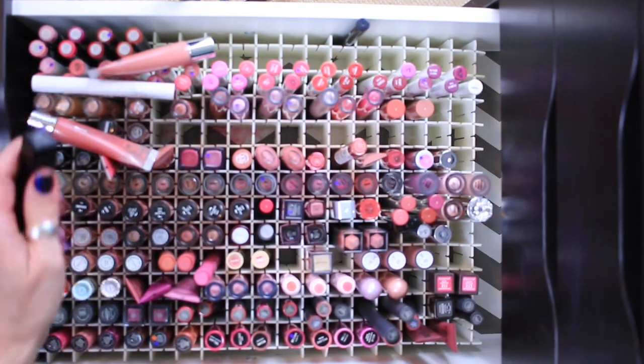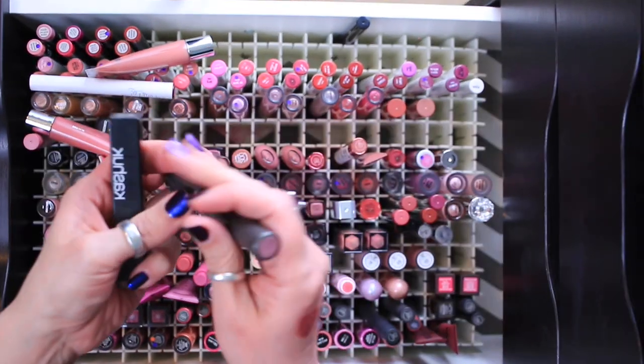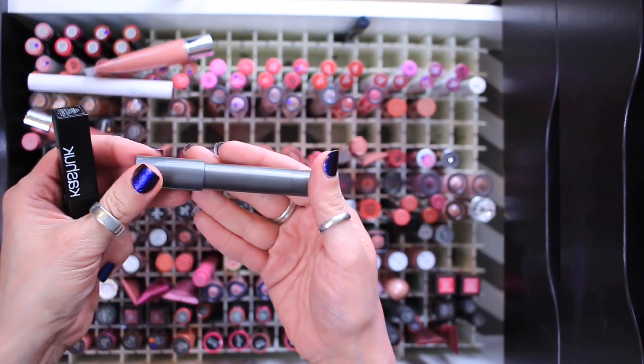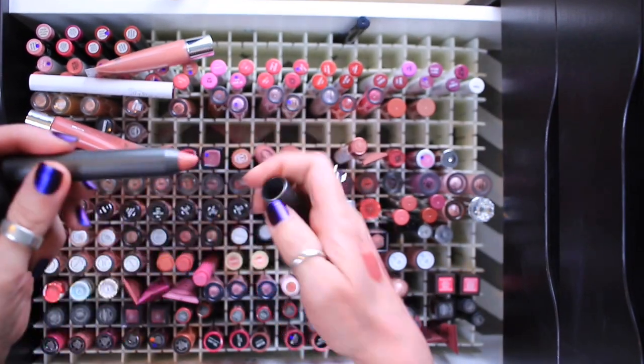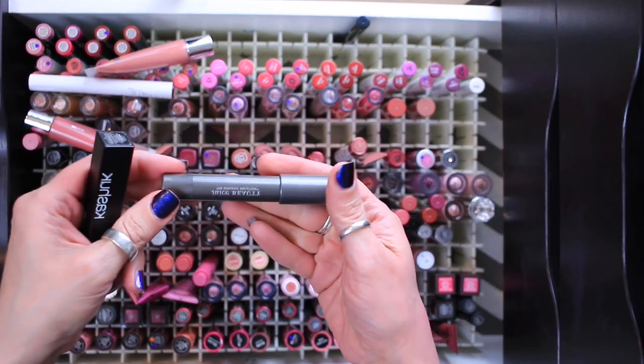Okay, I don't know if this recorded, but this is a Juice Beauty Luminous Lip Crayon in Malibu, and this has gone bad. I just tried to swatch it, and it didn't even want to swatch. So I smelled it and it smells like a crayon, so nope.